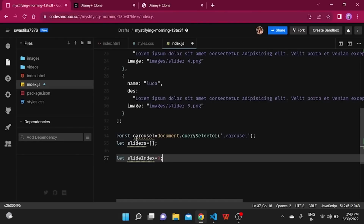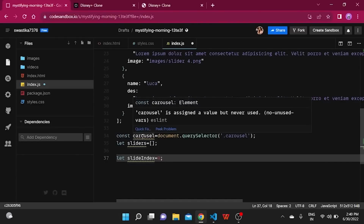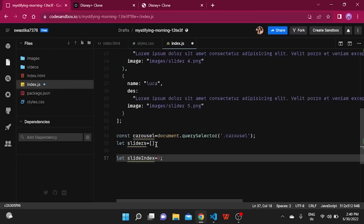Now, as you can see, we are getting a yellow lining over here and it says that carousel is assigned a value but never used. That means we have just declared it, but we have not used that. So as we go along with this code and we use the functions and the properties wherein we mention carousel, it will be automatically removed from here. And our slide index is to track the current slide, to keep a counter on the current slide. So let's add a comment here that we are using it to track the current slide.